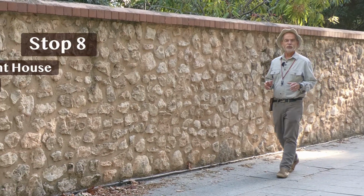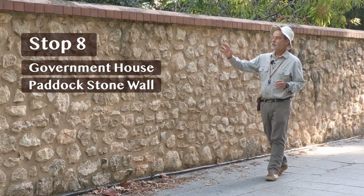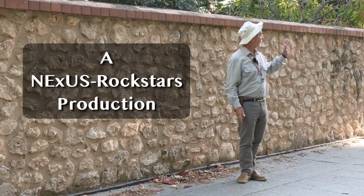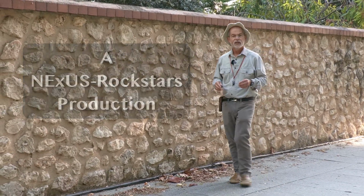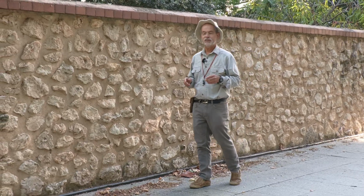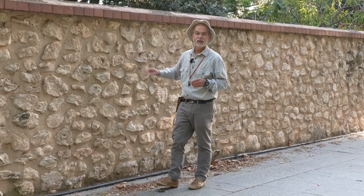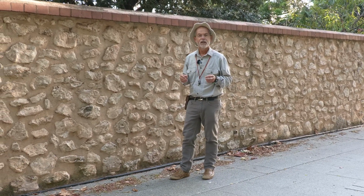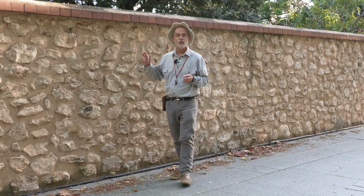Stop 8 on the North Terrace Geological Trail is the perimeter fence of Government House between King William Road and Kintore Avenue. It was built in 1850 from a stone called calcrete, which is a type of limestone that forms in the soil in dry environments like South Australia. The stone was taken from a quarry not far from here.